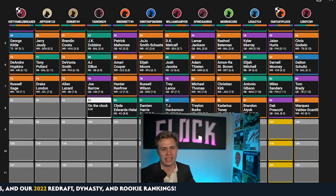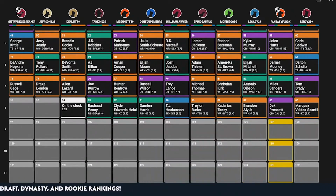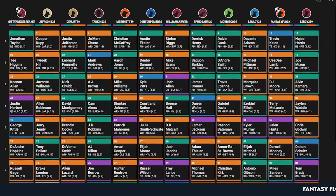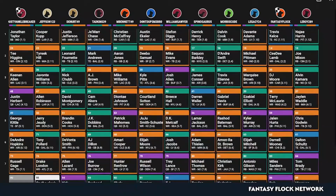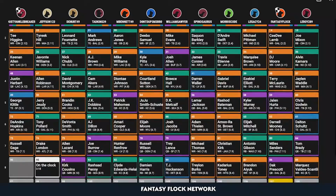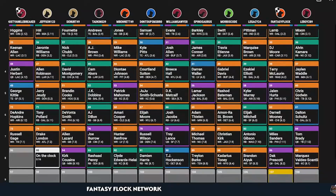Now, let me recap our draft. We have the 2 elite level quarterbacks with Dak Prescott and Jalen Hurts. Great for us to see Kirk Cousins go here so early. We have the elite level tight end in Travis Kelce. We have some very strong receivers with CeeDee Lamb, DJ Moore, Terry McLaurin, and Darnell Mooney. At this point, we're going to be looking for running back value.